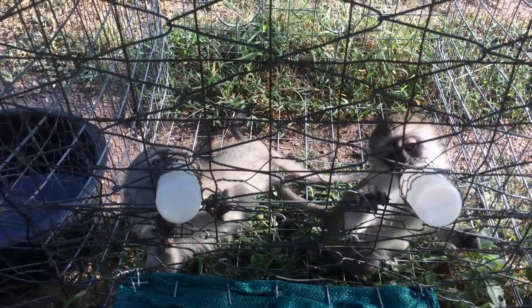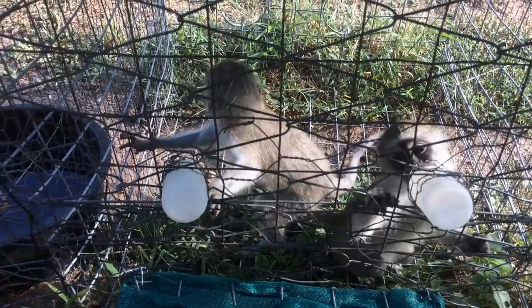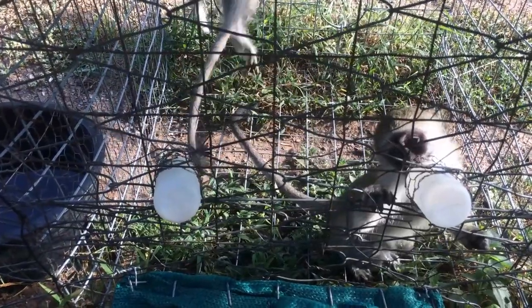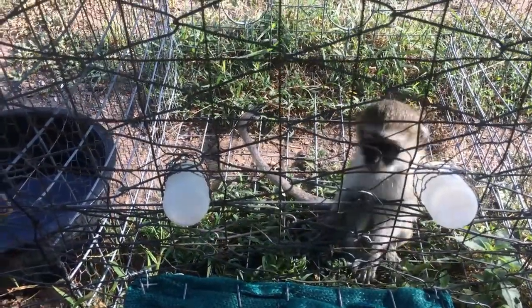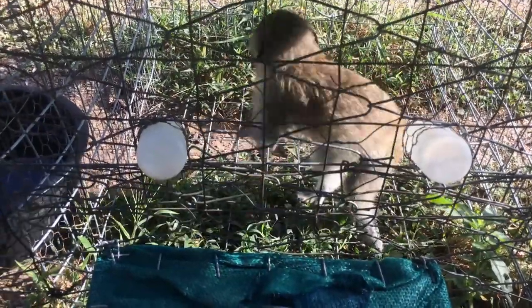This is just a great example of how the system actually works. The little ones able to get off their moms, come in, feed themselves, and then go back to their waiting mom. So there's very, very little human interference in the whole process.